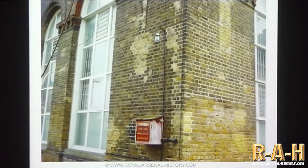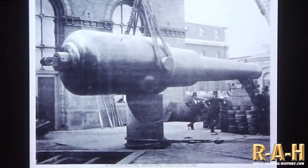It's got a remarkable survivor on the side of it, the last of the Royal Arsenal's emergency telephones. There would have been hundreds of these at one time. It's still here, police, fire and ambulance telephone, and up at the top it's still got its little blue light bulb, which presumably flashed when somebody made a phone call. Here we are, Armstrong Gun. That's an Armstrong gun in front of the Armstrong Gun Factory. Very nicely posed photograph, that. Very well-known one. Apologies if you've seen it before.